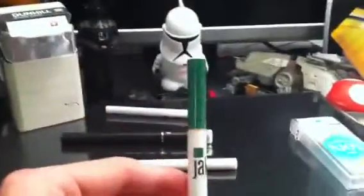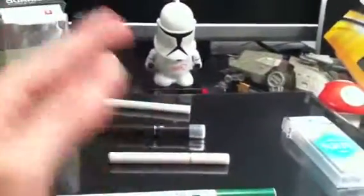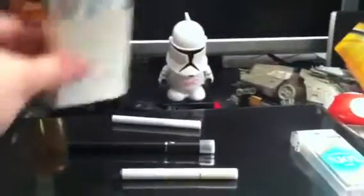If you see Jacks and you're curious about electronic cigarettes, it's like $8. Go for it, dude. You're definitely going to get more out of a Jack than you would in a pack of cigarettes, so it's worth it.